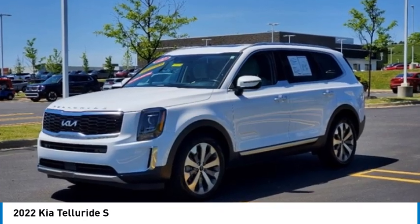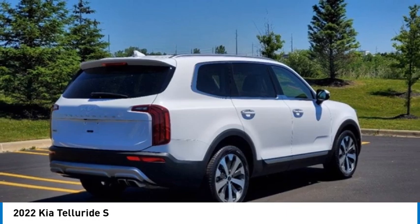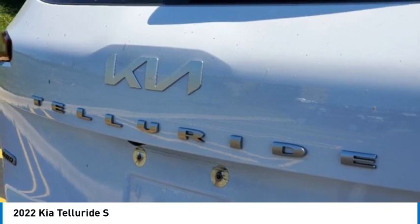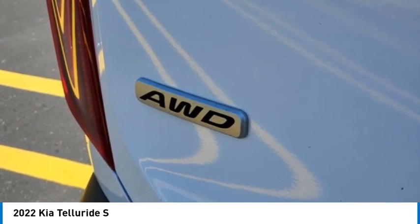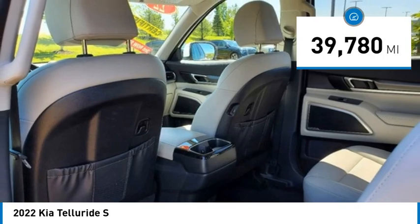Looking for the right vehicle? Check out the 2022 Telluride. The Kia Telluride is an impressive SUV that boasts a striking exterior look, plenty of interior technology features, additional space for guests in the third row, and a powerful engine leave no doubt that this is an SUV worth talking about. This vehicle has less than 40,000 miles.